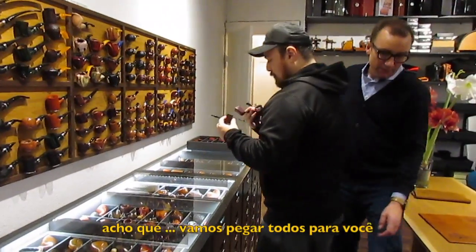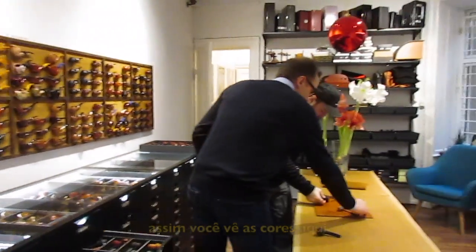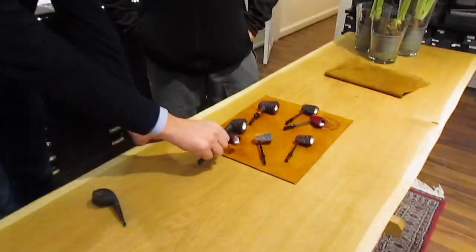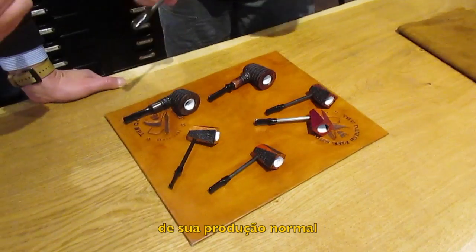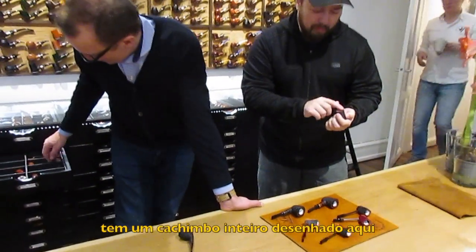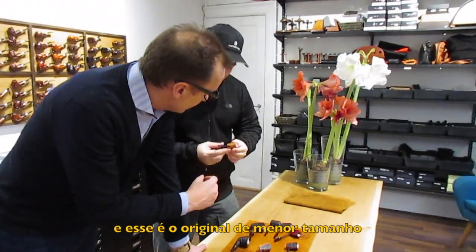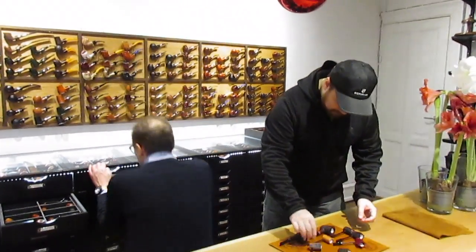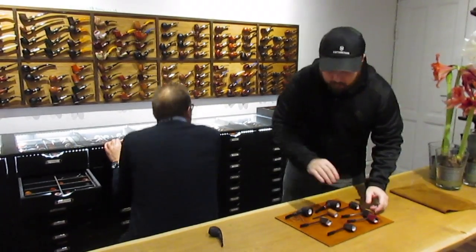Yeah, I think we can take them all up so you see the colors here. And the whole idea behind the first sailor pipe was that Tom had this surplus briar from his normal production, so he had these tiny blocks. So that's how they started making the design. There's a bull pipe face here. Yes. This is so nice. And this is the original smaller size without any stem. Wow, that's great. I like this one.